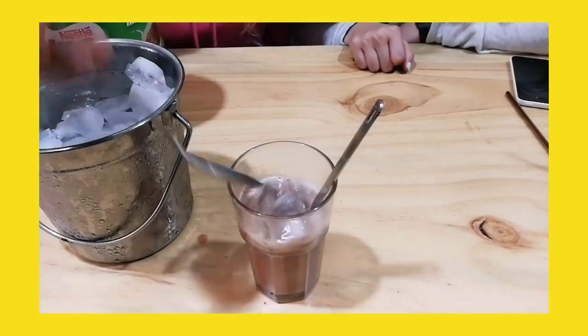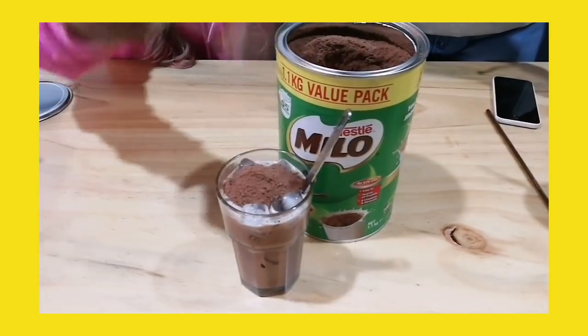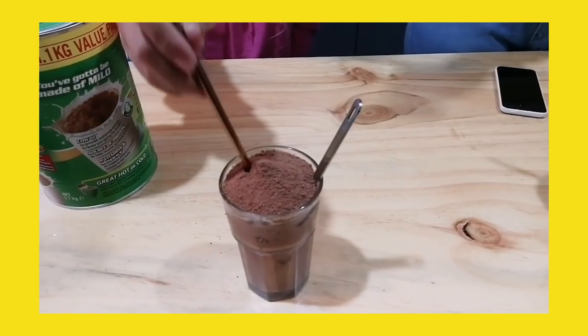So it's nice and cold. This is perfect on a hot day. So what makes this different from iced Milo is this part. And we are going to just have heaps loads of Milo powder on the top. It's like a topping. And so this is how it looks like.